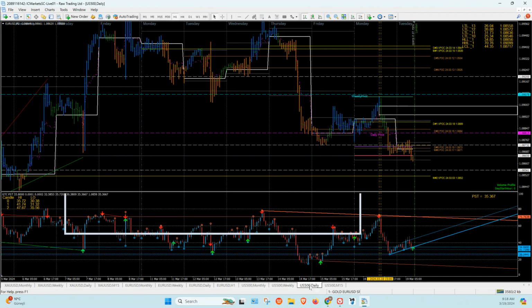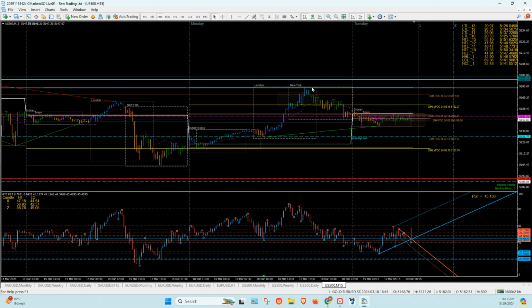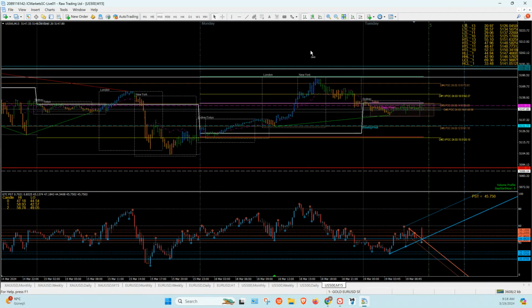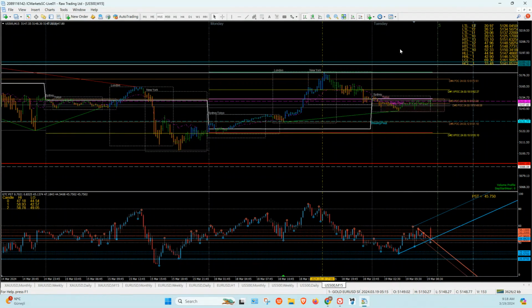Let's take a look at SP 500. SP 500, yesterday I did say if we go back up, you can sell off. This was a level yesterday because we marked that in, remember? Okay, we marked that in. Yesterday was a really nice clean day with the Astro Hours as well.